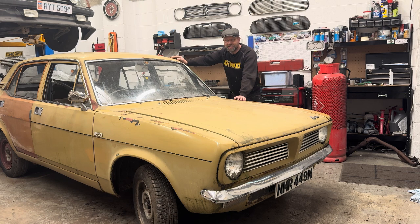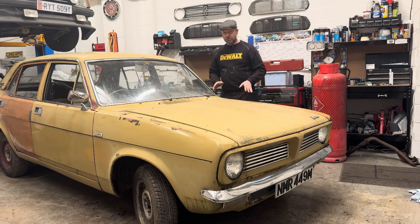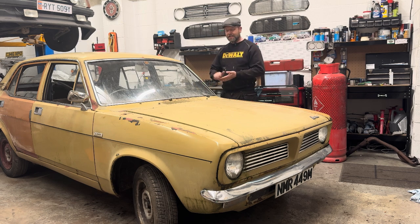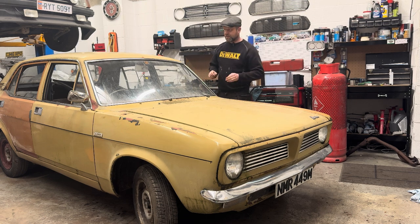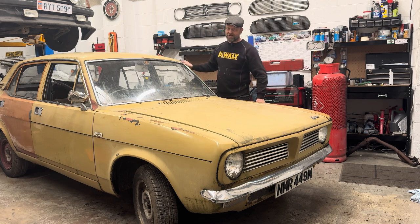So it lived in Wales, and by the looks of it, it's been parked outside with the green algae. And for some strange reason, it stood the test of time. And allegedly, I say that loosely, it does turn over and run. It hasn't got a petrol tank, like I said in the last video. I've been trying to find one, and I can't get one. So if you've got a Morris Marina petrol tank, or you know anybody that's got one, drop me a comment. I'd like to buy it off you.